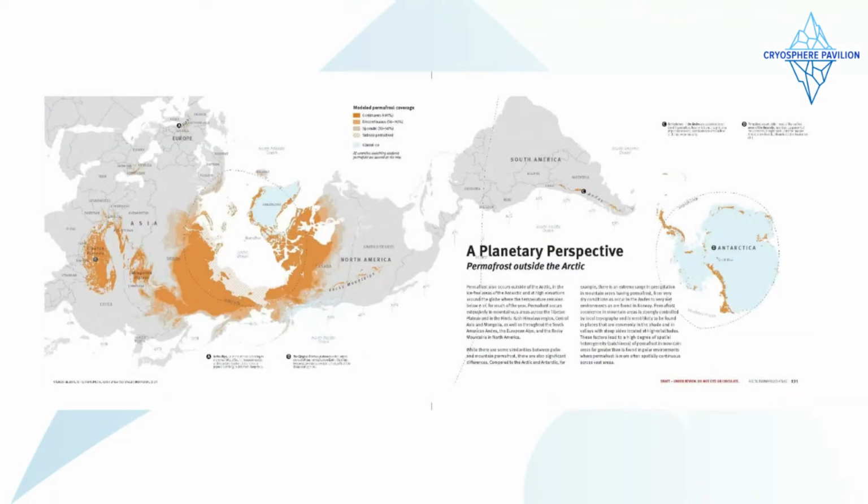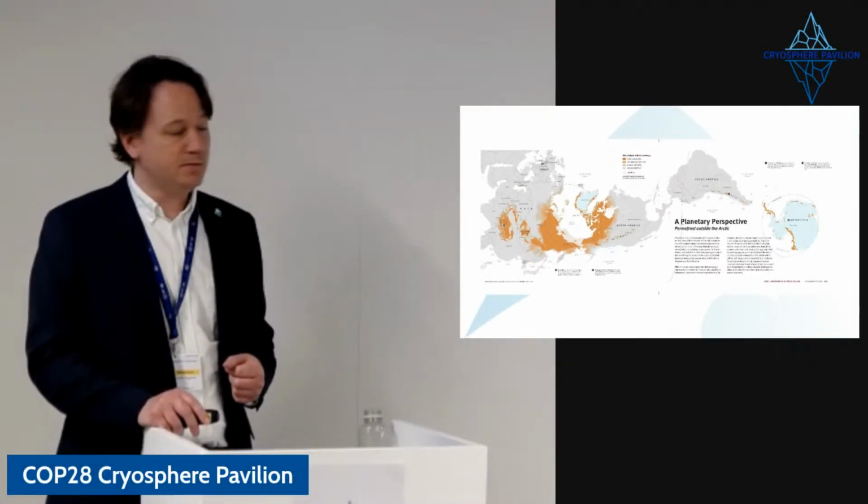Another example of a map that I think is really fantastic shows the planetary perspective of the distribution of permafrost. So in this case, you see a map projection that is not what you're used to seeing, but you do actually see the full extent of the Earth in this map, and the extent of permafrost found in the Arctic that is dominating. But you also see the large extent of permafrost in the Tibetan Plateau, and you also see permafrost in high mountain areas, including in South America, and on the Antarctic continent, where ice-free exposed land surfaces also contain permafrost.